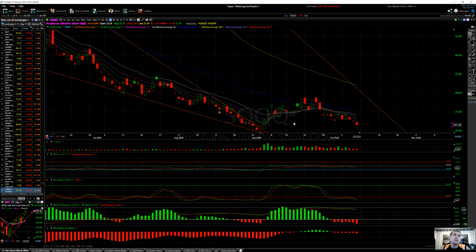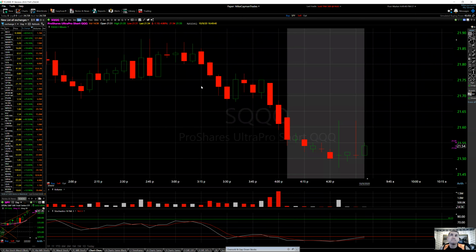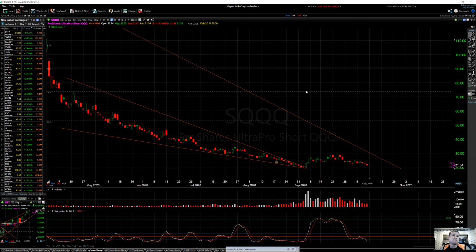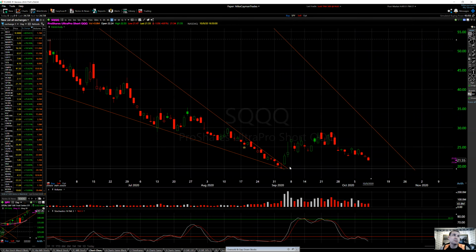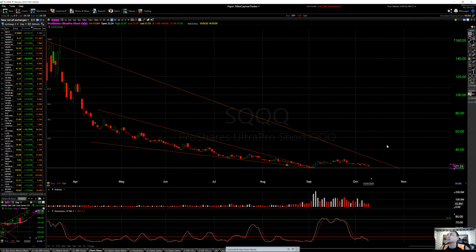SQQQ. You see this too, this forming like an inverse head and shoulders, inverse cup and handle. So here, and then bounce up. And this is at a 3. Last time, see this wedge formed, it really broke up. It was a pretty good move. I think we're going back to that, and then we'll break up again. So that's my thoughts.